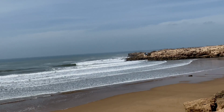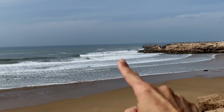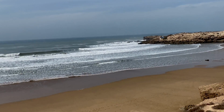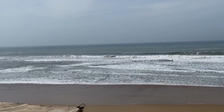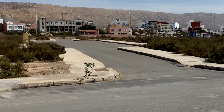Here I would say there are no real hazards. There is only one rock somewhere here, but when you surf at high tide, it's quite deep. And the rest is just a beach break. And of course, this wave is way less long than the Imsouane Bay. So I will show you the town a little bit.